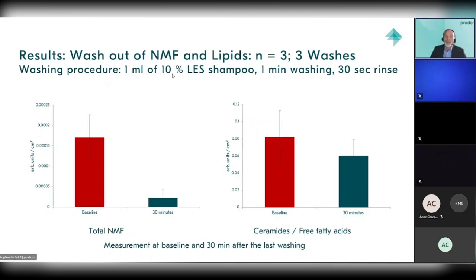So this is really a challenge already. And you see here what we measured. We measured the natural moisturization factors with Raman in the skin. And you see it was almost completely washed out. So here you can really assess how strongly a shampoo is extracting the moisturization factors of the skin. And so the milder, the less.